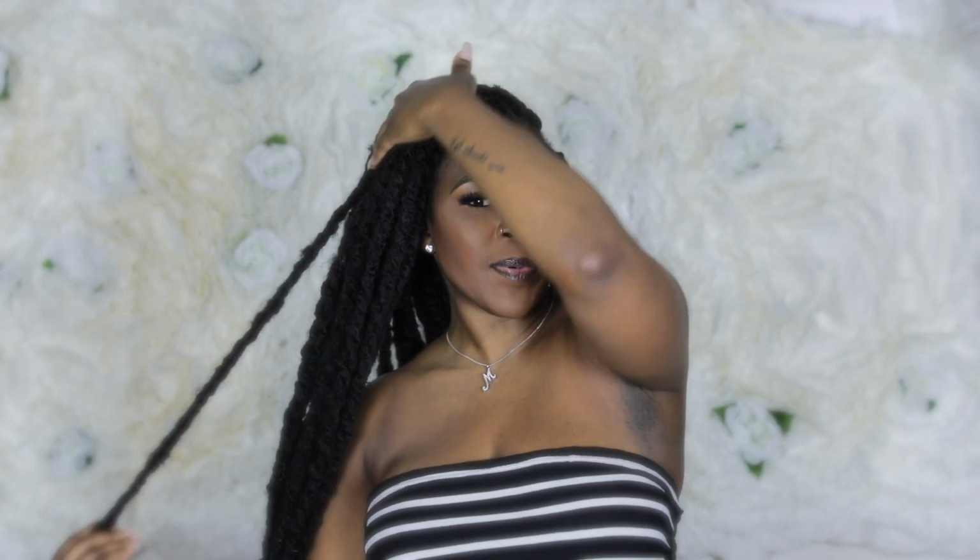Second look is going to be on the side, bringing everything over, and when you have the length, it just flows, you feel me? So all the way on the side, and you can do this as deep as you want to. You want to make sure that your hair, because I'm assuming most of you are using synthetic hair to braid your hair, synthetic hairs tend to trap smells very easily.